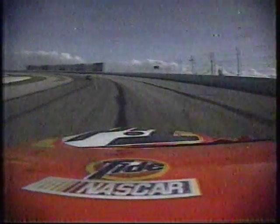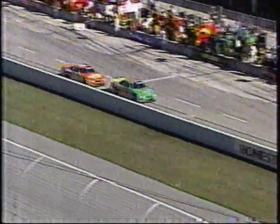You could hear something break loose inside the motor. Yeah. And the sound of a roaring 700 horsepower engine goes silent very quickly. Pit stops to pit road first, Dorsey Schrader. Jeff Burton brings the car in.